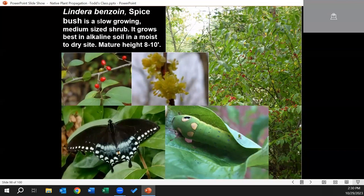The spicebush is a little bit slower, but again, if it's a good fruiting year, if you have a female plant, know that you have to have two, male and a female, you're going to get fruits. Know that they support that awesome caterpillar that turns into that beautiful butterfly.